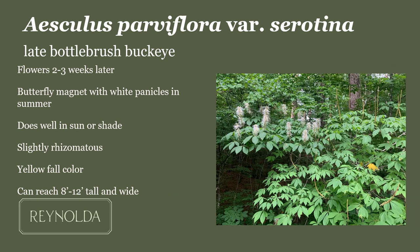Again, sun or shade, slightly rhizomatous. It's not one of those things that's just going to run over everything. It slowly creeps and becomes bigger. Longwood Gardens has an amazing planting of this, and Chanticleer does too. When you catch a massive planting of this in flower, it's jaw dropping. But for some reason it doesn't retail well because it looks like two sticks in a pot. You've got to trust us on this.